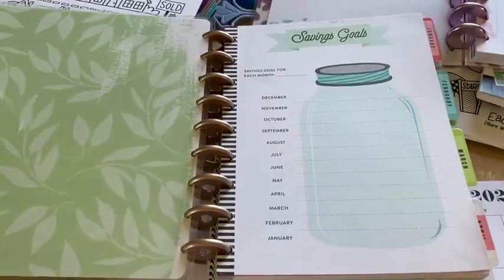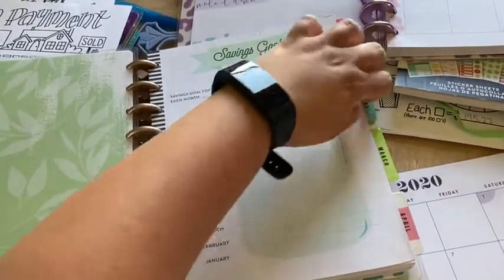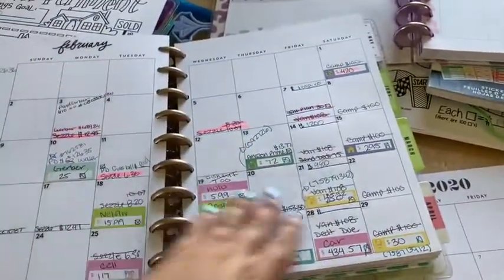But here I have my budget planner, like I said. And I used to use these plain ones that you would use the stickers for. And this is just kind of how I would have it set up.